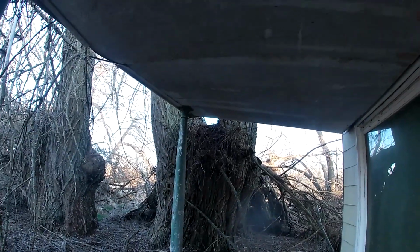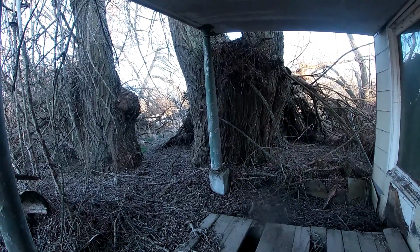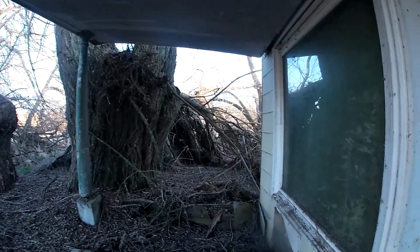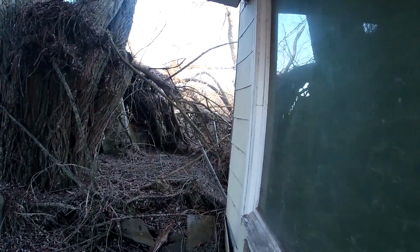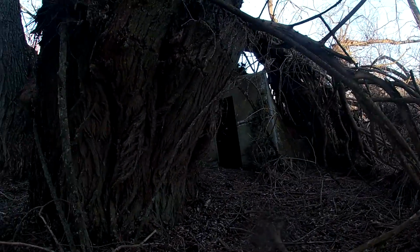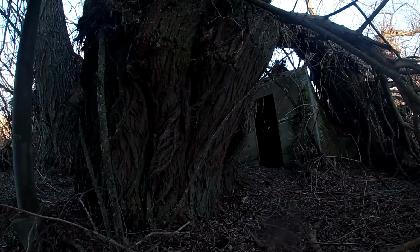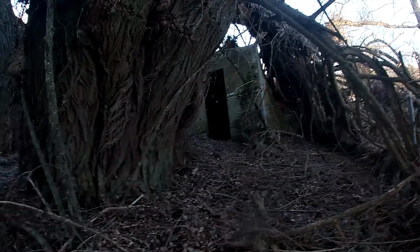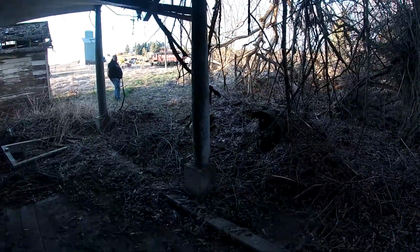But it's just completely wiped out by water and mud, and this tree is overgrown. That is a big tree right there. Yep, that is a huge tree. That's how you know it's been here a while. I don't know exactly what these ones are. I think they're cedar. There's like a little hidden den back there. I don't know what that's for, but it's kind of cool.